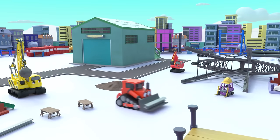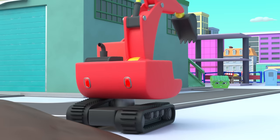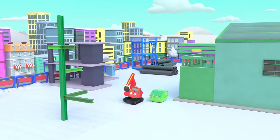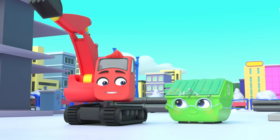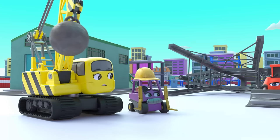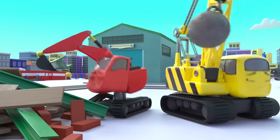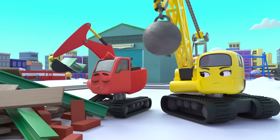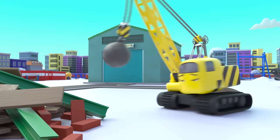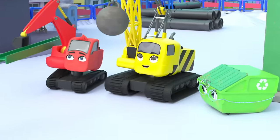Soon, everyone is working hard on building the pylon. But what's Mrs. Skip up to? Oh! She started to make a Christmas tree in secret, but she needs a bit of help. Everyone is still hard at work. Oh, Digley's telling Dazey about the secret Christmas tree. They're building it out of rubbish. It's a recycled Christmas tree.